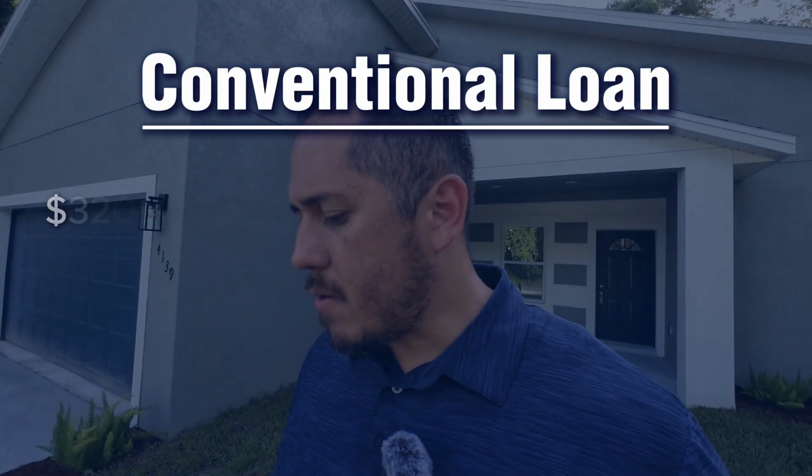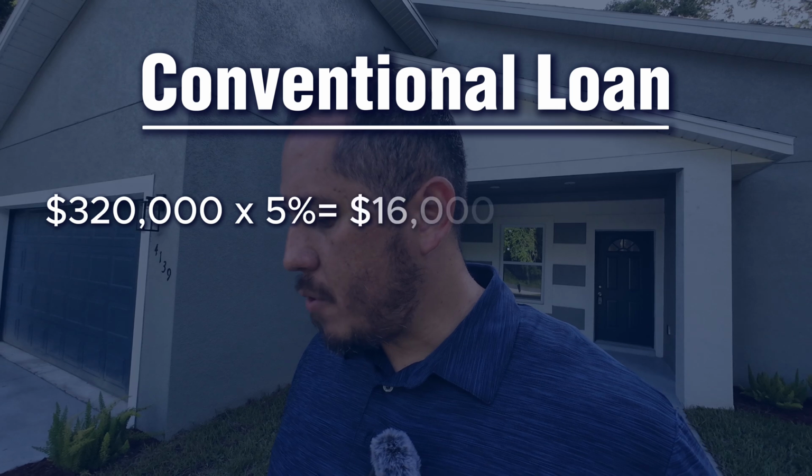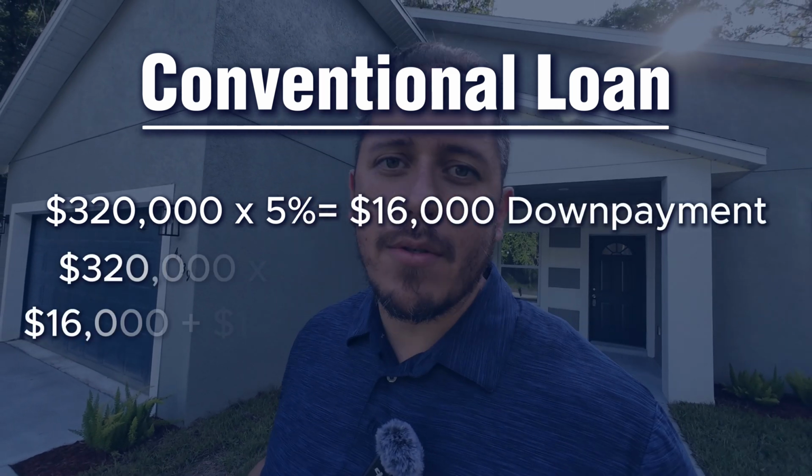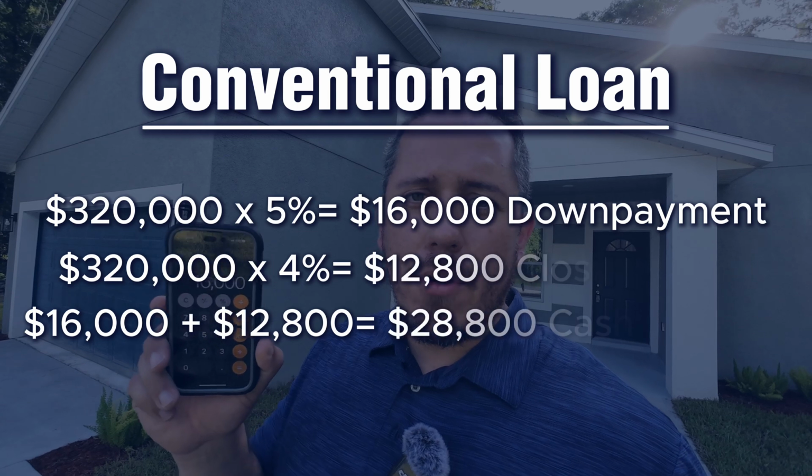So let's talk about conventional loans, right? A couple options when it comes to the conventional loan, what you're going to put down. We're going to calculate the 5% and then the 20%, right? So 320,000 times the 5%, and you're looking at a down payment of $16,000 for a conventional loan, putting down that 5%.